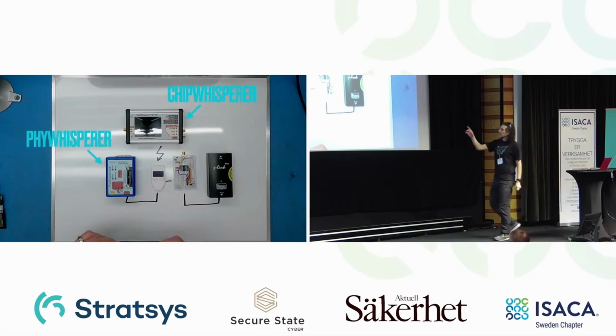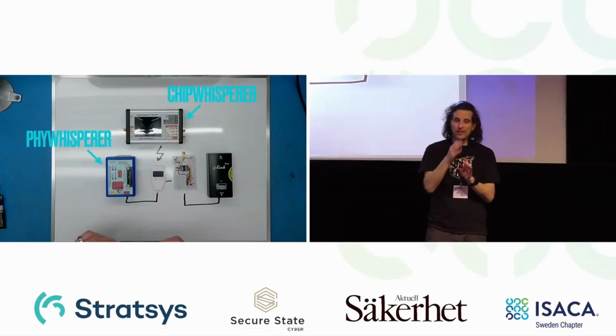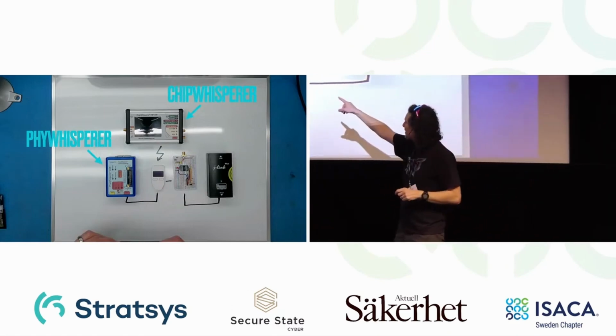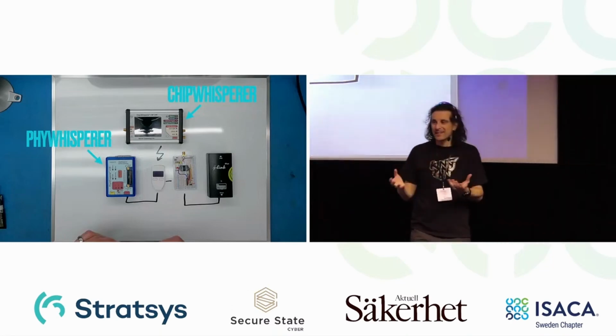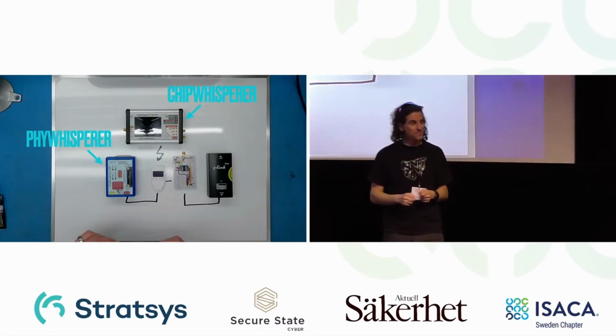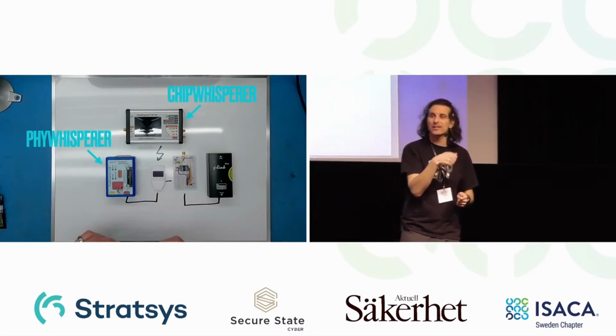I had another tool called the PhyWhisperer, because the security in the boot ROM of this chip is only read on power up. So every time I need to re-glitch, I need to fully power cycle the chip. When I'm doing that in situ, inside of a product, the only real way to do that is to power cycle the entire product. And since it's powered through USB, that means either physically unplugging and replugging each time, which I'm not going to do 10,000 times in a row.